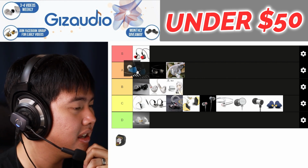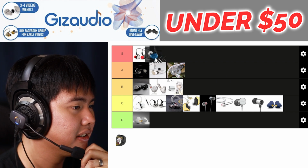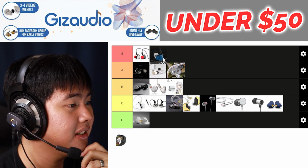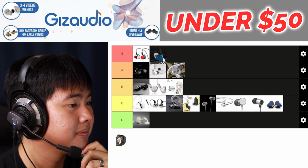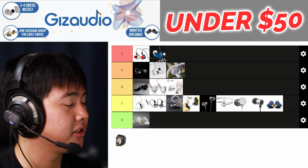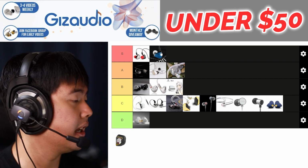This one is in... Ah man, it's tough. It's tough. S tier, A tier, S tier, A tier. I'm gonna put it in S, why not? It's better tuned than the Shoe. It has the same level of details as the Shoe. So yeah, S tier, why not?